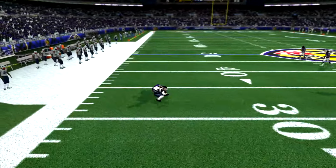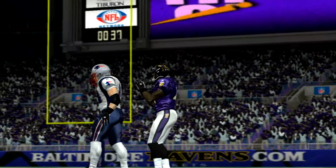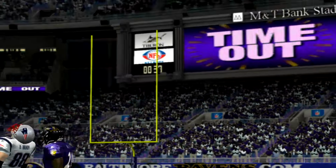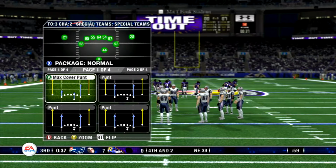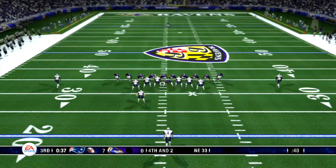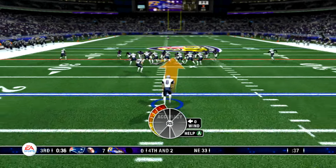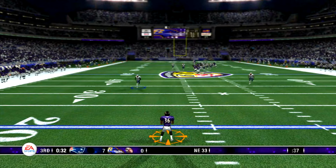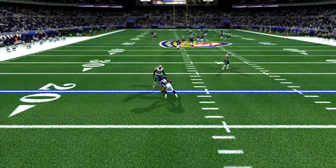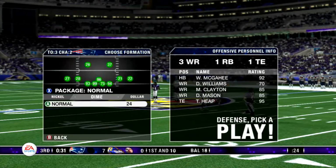Short connection to the tight end on the left. McCullough's on the stop. 6-yard gain. Big defensive effort there. Now they'll punt it away after a three and out. And he'll choose not to return this one. After the return, the offense takes over at the 18.